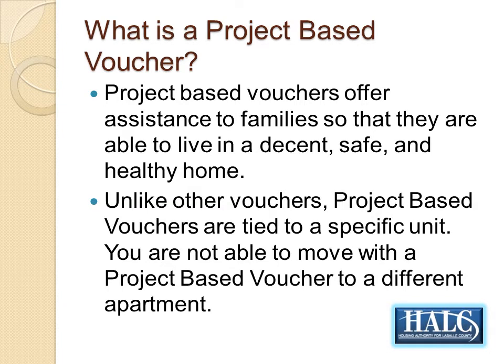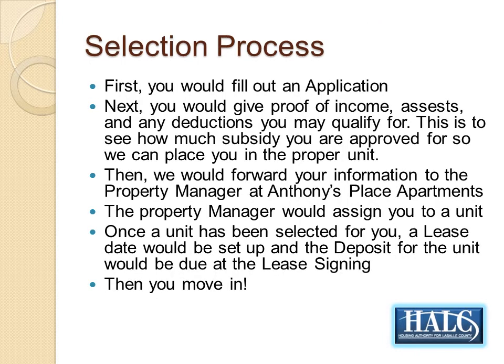What is a project-based voucher? Project-based vouchers offer assistance to families so that they are able to live in a decent, safe, and healthy home. Unlike other vouchers, project-based vouchers are tied to a specific unit. You are not able to move with a project-based voucher to a different apartment.